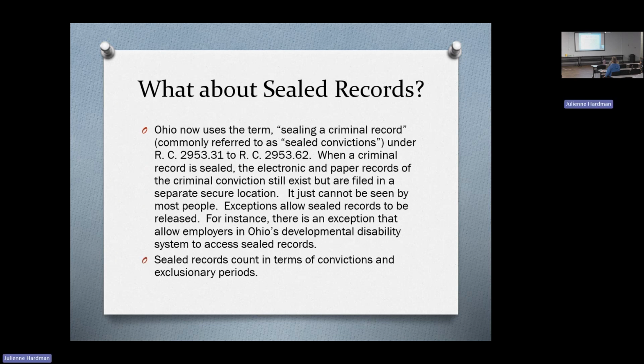Okay. We've talked a little bit about sealed records. So sealed records, basically it just means that certain people can't see them. They still exist. But there are exceptions that allow sealed records to be released. And that's where those codes are really, really important. Sealed records, in terms of convictions, do count for the exclusionary period.